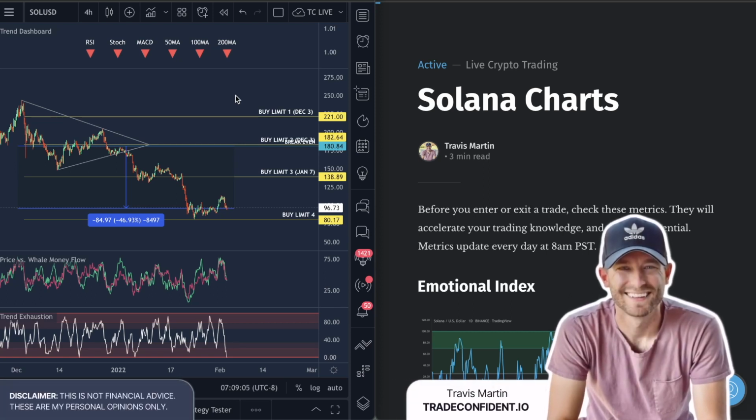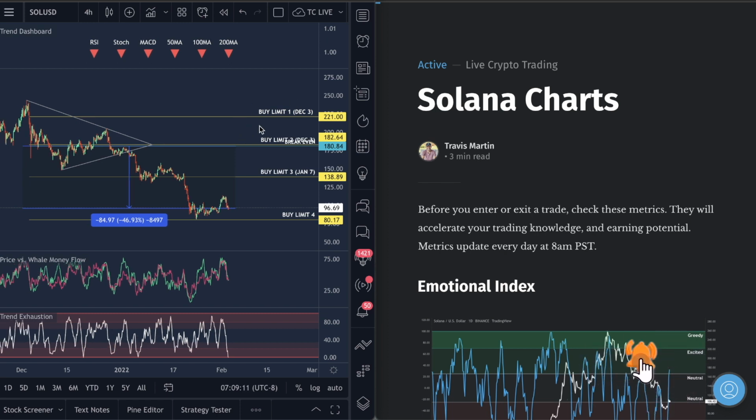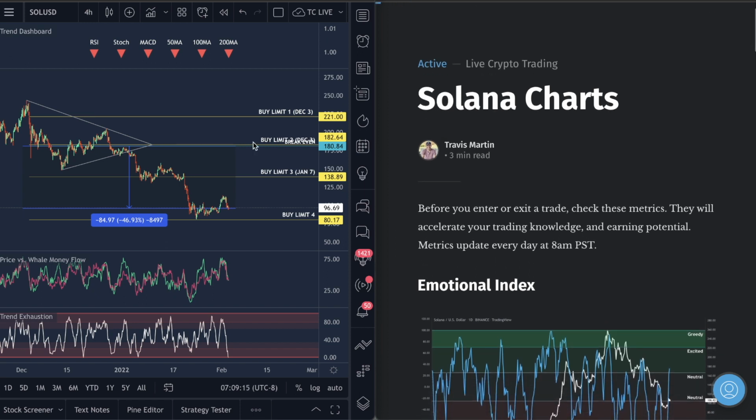Guys, Solana dropping, obviously here, but are we going to see a move back up? And were we able to predict this drop? If you guys were to be watching our charts and our indicators, could you have made money? And you guys could have. I'll show you how you would have been able to do that with our analysis today.